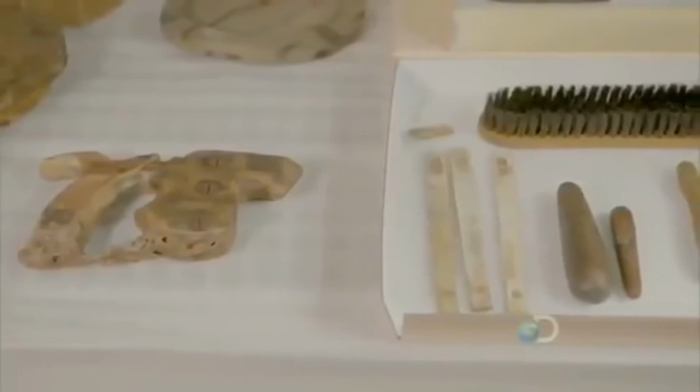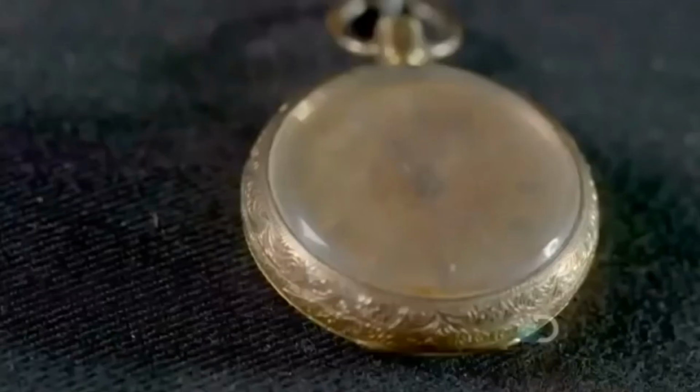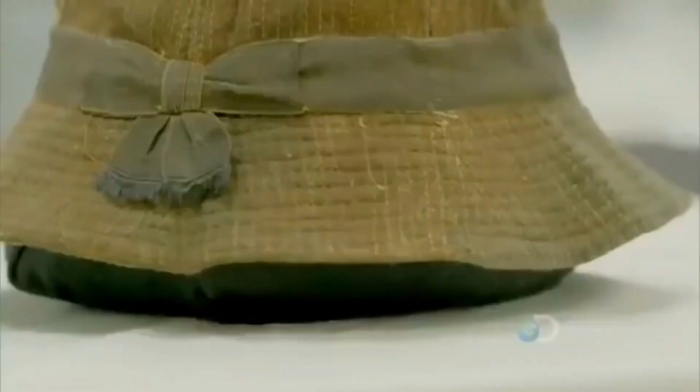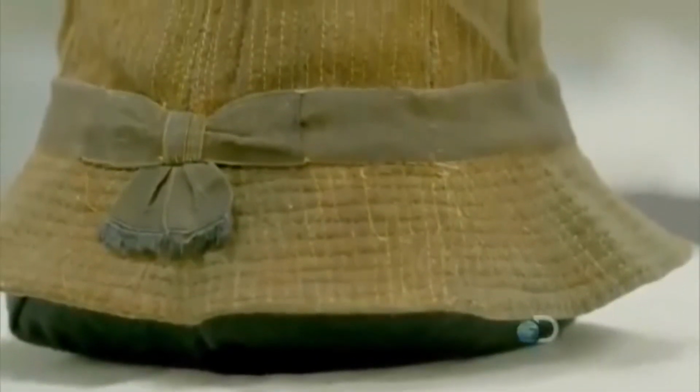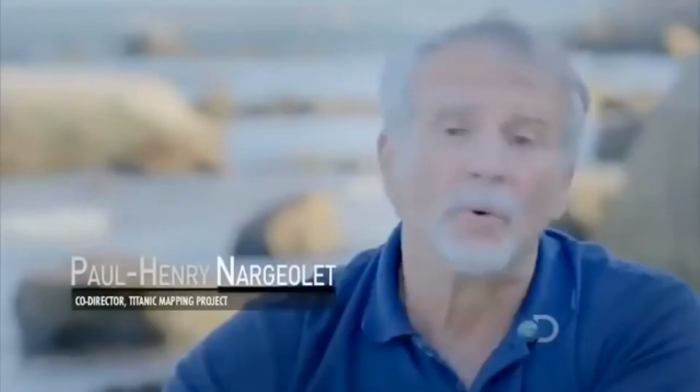Initially, Dave Gallo agreed, but since the objects have been put on display, he's less sure. We went to see the Titanic exhibit and realized then what a powerful storytelling method it was to have some of those artifacts with you so that you could show someone. For me, the artifacts are the historical memory of the ship. We can leave everything on the bottom of the ocean forever and it will be lost.